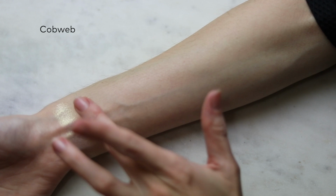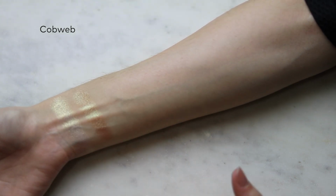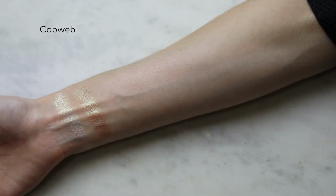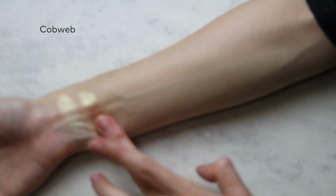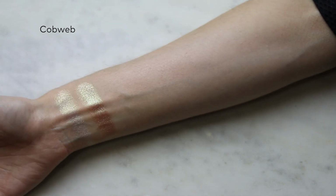This is a newer one, but it's so pretty. It has a slight peachy base with these kind of green gold sheen. This one works very well as a one and done shade.